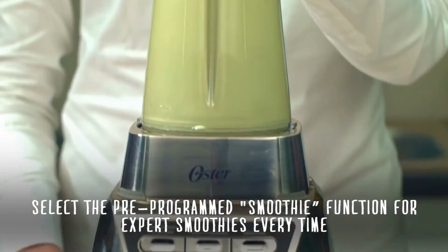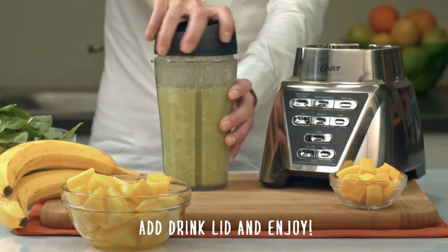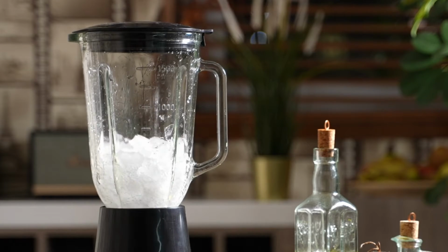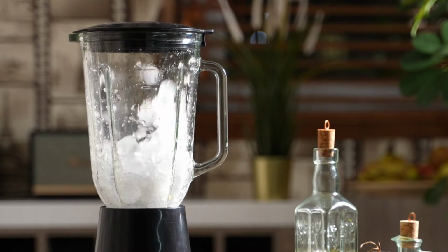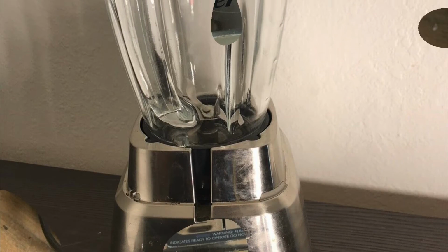This versatility is ideal for those who enjoy a fresh smoothie or shake on the go. Although some users have mentioned its loud operation and occasional hiccups with heavy frozen ingredients, the majority of feedback highlights its top-tier performance and utility. I'd say it's definitely a step up from the Hamilton Beach blender.